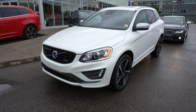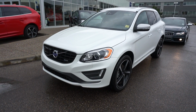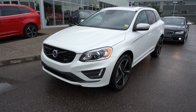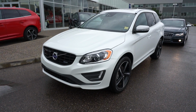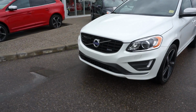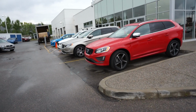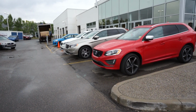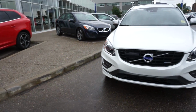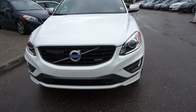It's got a different suspension than the regular XC60. It's a lot stiffer. It also has different seats, and the whole car actually handles differently. Feels different as well. The looks, the appearance of the front end, even. If you want to pan that way, Mike, just on that red one in the seashell. So you can see the red is an R, and the one beside it is a non-R. You can see the difference in the front of the car, the bumper, the way it cuts. It's got a very different look to it. Comes with the 20-inch wheels as well.